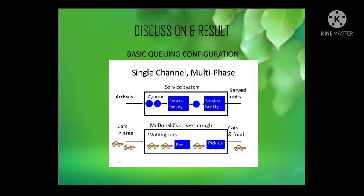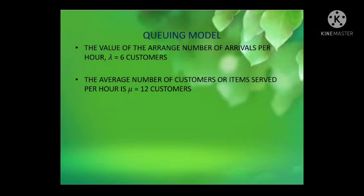Assalamualaikum warahmatullahi wabarakatuh. My name is Muhammad Zulkaman bin Roslan, and I will continue with the discussion and result. For basic queuing configuration, the store is using a single channel and multi-phase since it has 1 server and 2 queues. Next we look at the queuing model. The average number of arrivals per hour, which is lambda, is equal to 6 customers. And the average number of customers served per hour, which is mu, is equal to 12 customers.